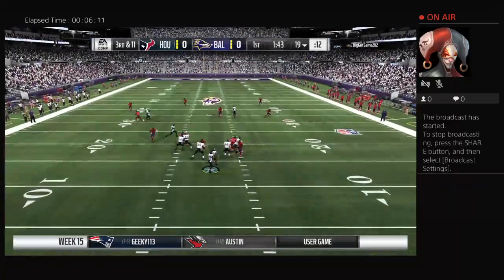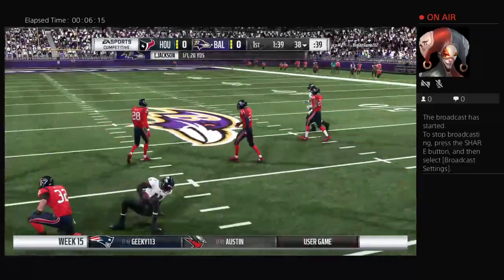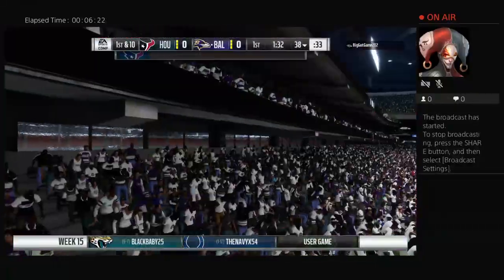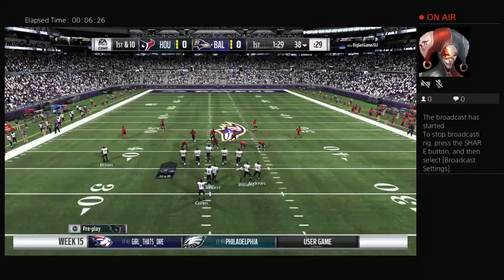Play action. It's Jackson. Wide open receiver, complete. And way up past the 35 before he's taken down. It's a gain of 20 and picking up the first. So here's a 1st and 10 at the 38.